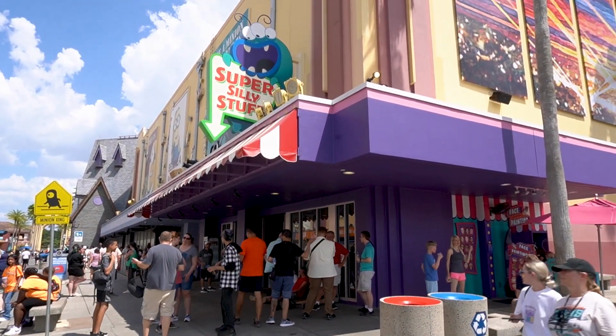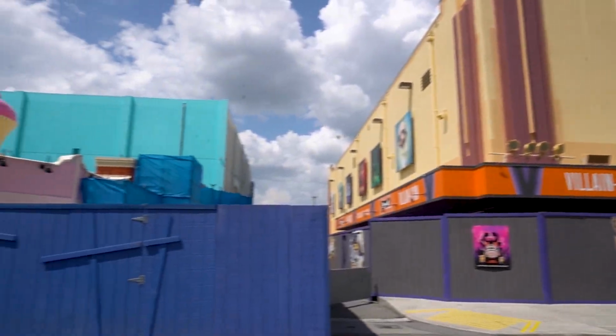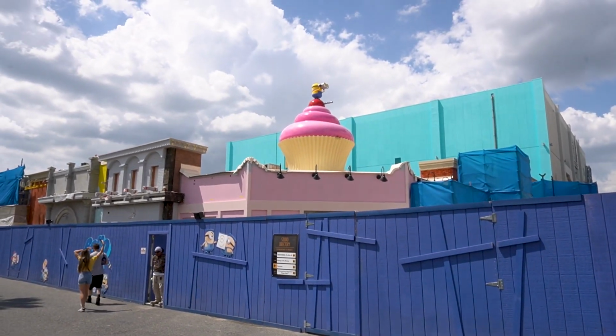So then you still do have Despicable Me Minion Mayhem and Super Silly Stuff, aka where all of the Minion merchandise is, where you can meet the Minions. But across the way, like I said, is Vicious 6. But then the newest thing will be the Bake My Day Bakery. So it's going to be a brand new bakery and everything right here.